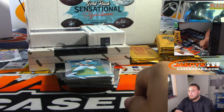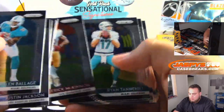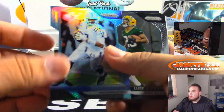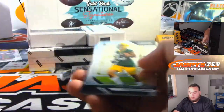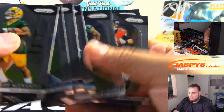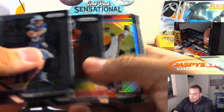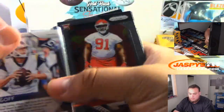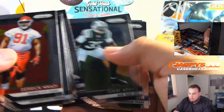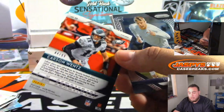Alright, guys, this is pretty much the last heavy base box. Jacoby Brissett, $2.99. Colts. Lions almost won, man, actually. Well, what was the point spread? Jared Goff to $2.75. And a little Carson Wentz to $2.99 for the Eagles.